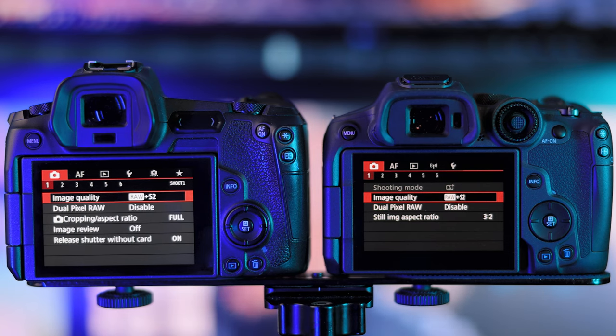And finally, we have the LCD screen on the back, and there is a slight difference. The R has a 3.15 inch screen, where the R7 has a 3-inch screen. The resolution on the R screen is 2.1 million dots, and the resolution on the R7 is 1.62 million dots.